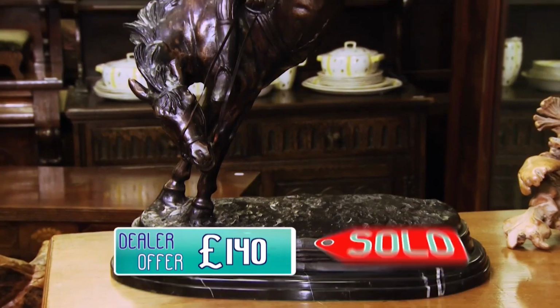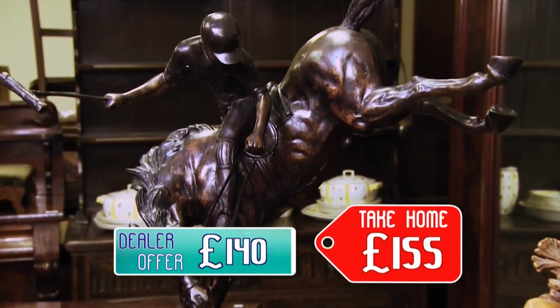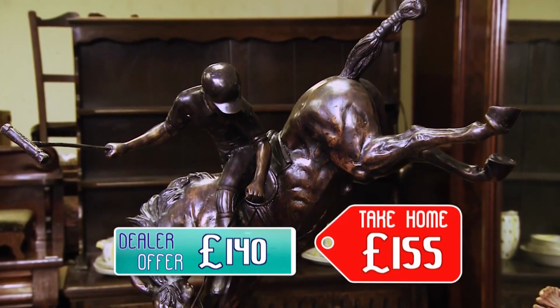It's just made 190, close to what you paid under the gavel, but when we deduct the commission, you're left with £155. You've got to go out now to that car boot sale, invest that £155 and try and get back your 200 quid. Absolutely. On the day, the real deal was 190, 155 to take home, real deal.